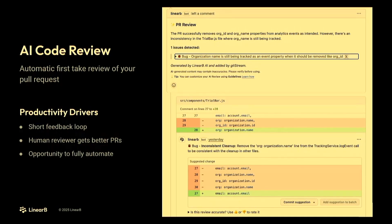I can get a quick feedback loop. As a developer creating some code, I don't have to wait days or hours to get initial feedback on my work. I can get very quick results telling me what's wrong, what's missing, and so on. When this actually reaches the human reviewer, maybe at a later stage, they get a much better PR to work on. They don't have to look for the basic stuff. And it gives us an opportunity to further automate. I'll talk about this a bit later.